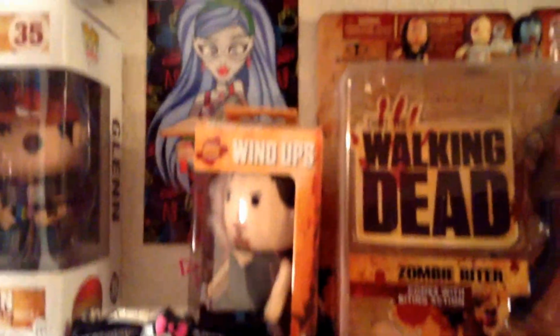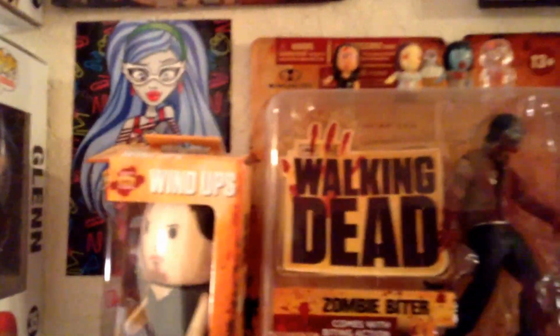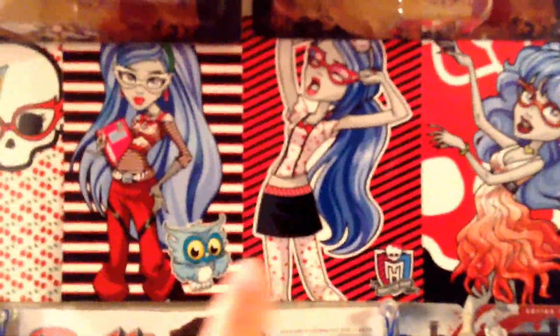This is my collection of Walking Dead Funko Pops. Uh-oh, something just fell. And see, I have Ghoulia mixed in there. Down here, I have my chibis up there. More Ghoulia. I got these on eBay. They were made by Panini. Super, super cute. More Walking Dead.